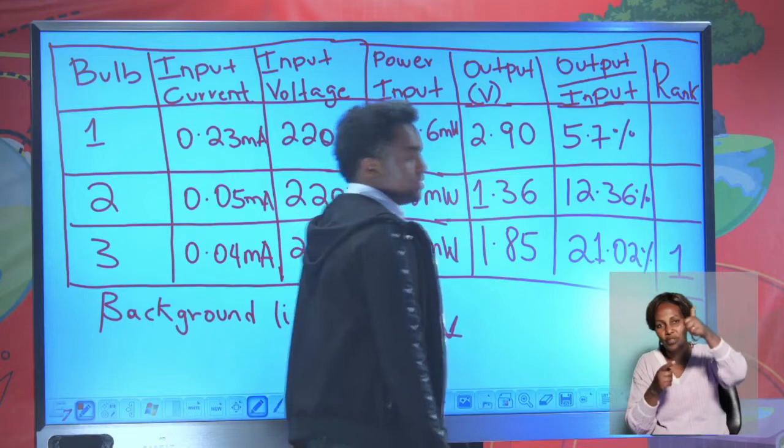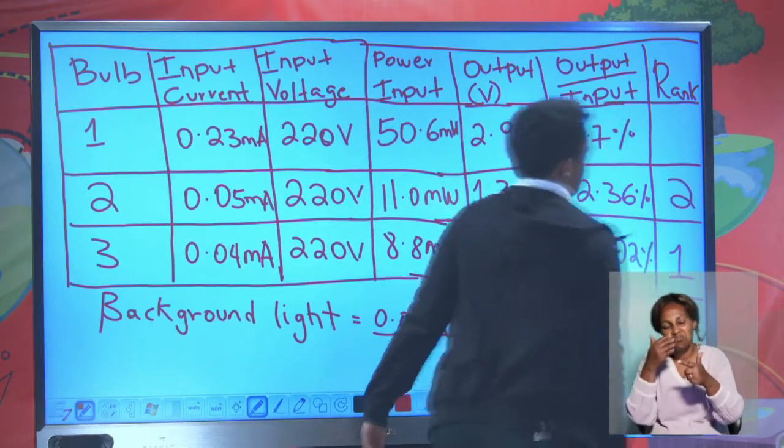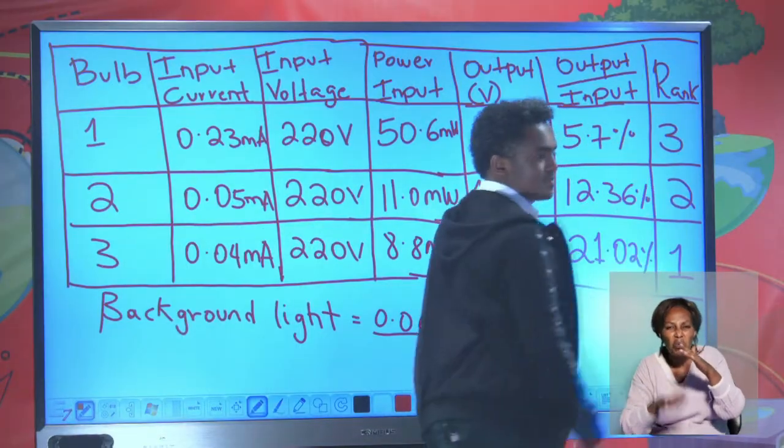The third one. Therefore, the third one becomes the first. The second one is better. The worst one is the first one, the incandescent lamp.